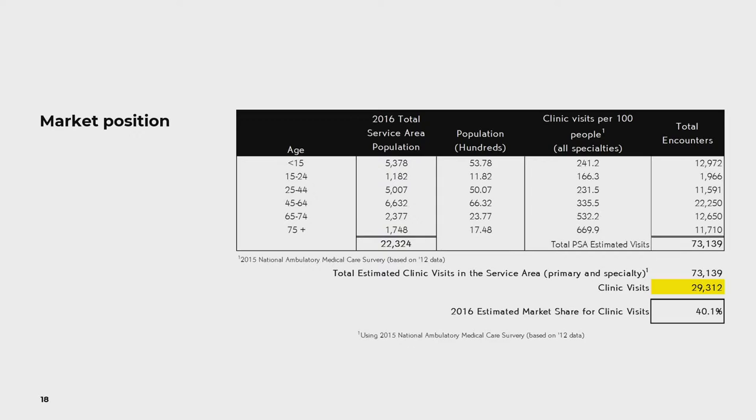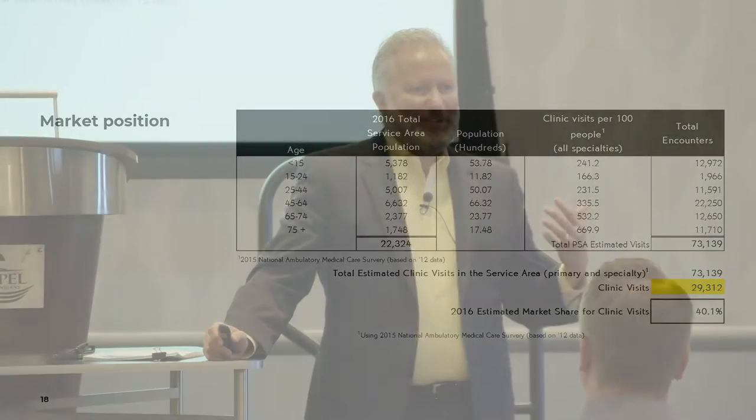And then the market position. What's your market share? In the state of California and many other states across the country, in California they have OSHPD, which is the Office of Statewide Health Planning and Development. I can't remember exactly, but anyway, basically they monitor the public health and so forth. And pretty much every state has that.